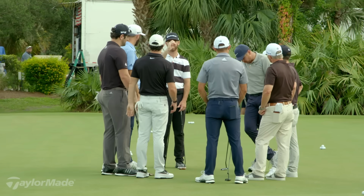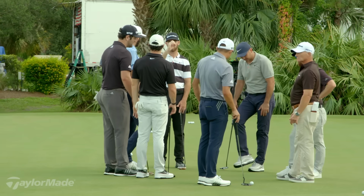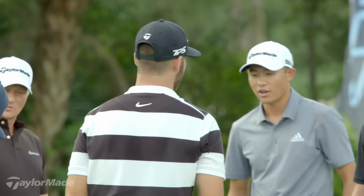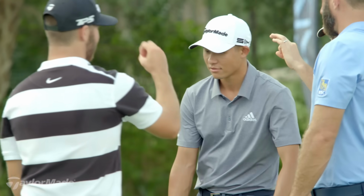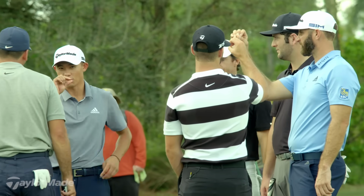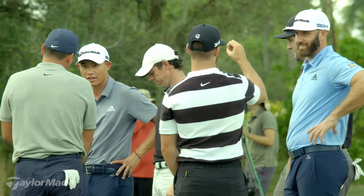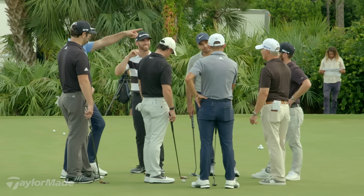Do you go like this or like that when you look down the line? I don't even focus on it. Your head a little bit like that. No, I don't even focus on it. What Jason does is he always visualizes it, like when you're over the ball. Yeah, and that's what I try to do behind the ball. I see a path.